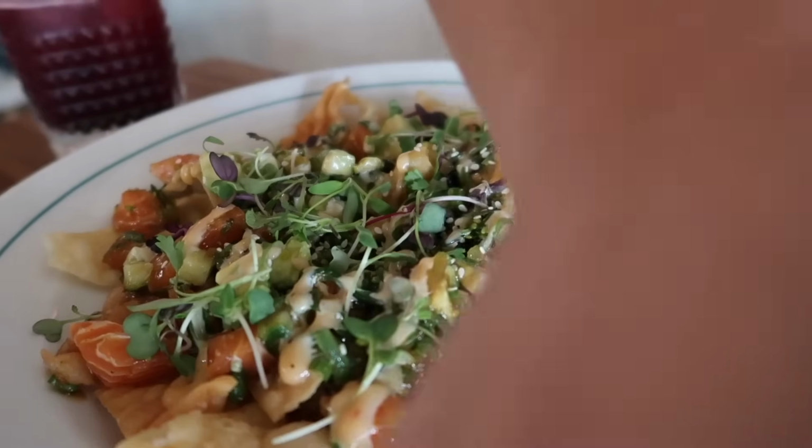Nice full table, don't we? What does he think of it? The fish is delicious. Oh, that's good. Okay. It's really fresh tasting. It's not too heavy on the batter. Nice. It tastes real good, and the tartar's real good with it. You have to try it. I'm definitely gonna try it.